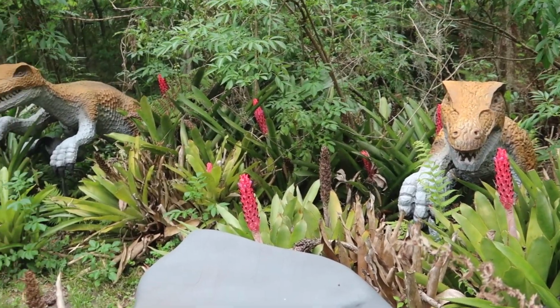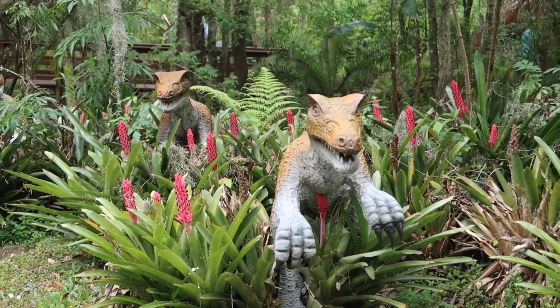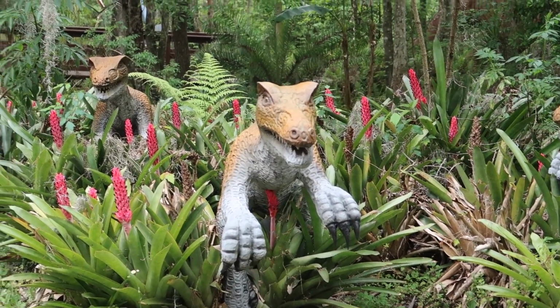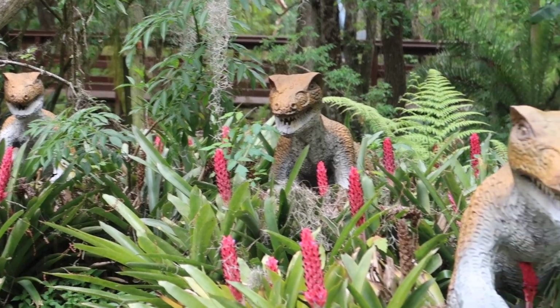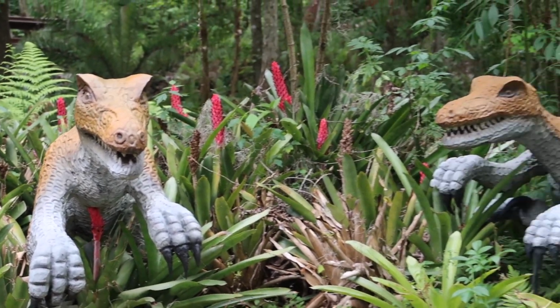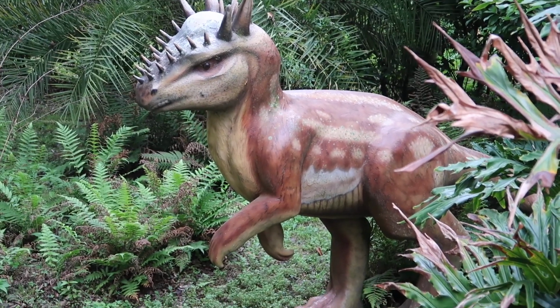Velociraptors. They've surrounded us in a pack. He's got really big hands. With paws or whatever. Claws. Paws, claws, hands. Attacking. Stigamaluk. Show up as attack.